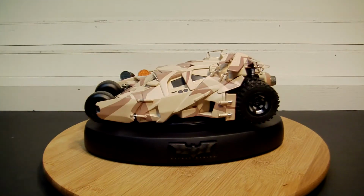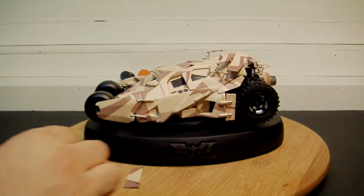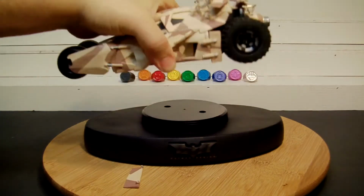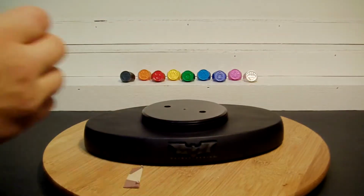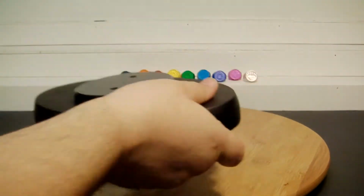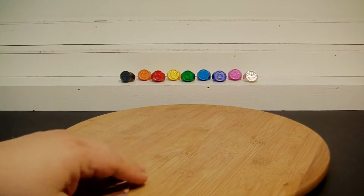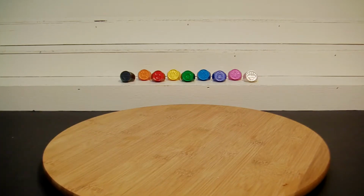So there you go. Now, for those of you that do watch my videos, you might say, well, I thought you don't like Batman or you don't like the Dark Knight. No, let me clarify. I don't like what they've done with the movies, but it still doesn't take away the fact that I like the vehicles. So maybe I'm being a little bit of a hypocrite, but that's kind of how I feel about it. I do like the movies for what they are. I just don't feel that they're my Dark Knight. But that's a discussion for another day.